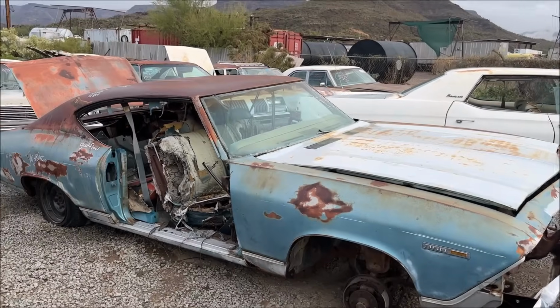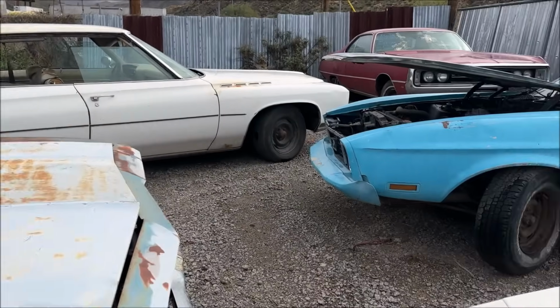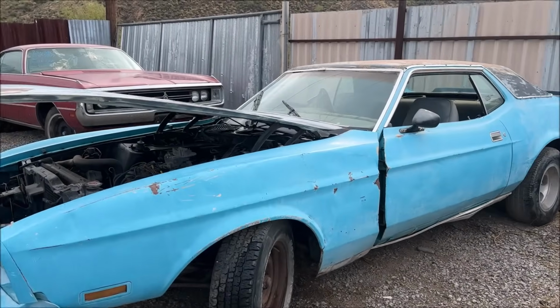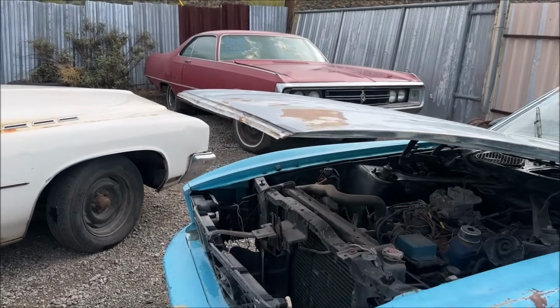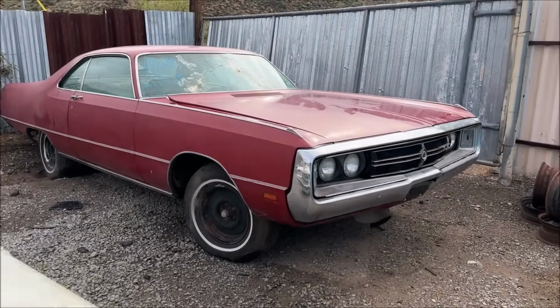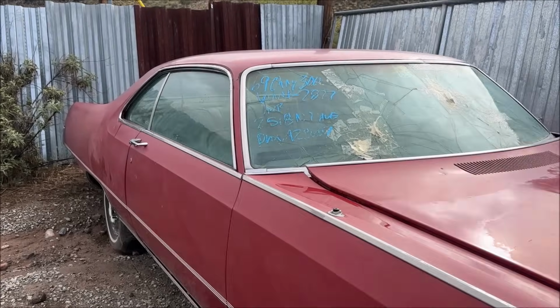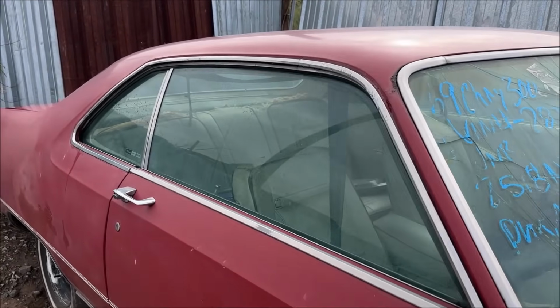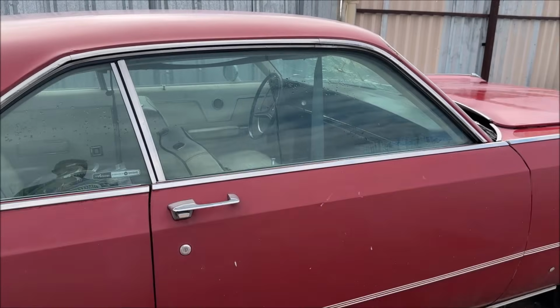There's a Chevelle. Now, you don't see a lot of these lately. I know in my previous videos I've been asked for Chevelles and Mustangs. There's a Mustang, speaking of, and they don't pop up as much in here because it seems like they go to collectors and are quickly restored, as opposed to being resorted to a part out such as this.